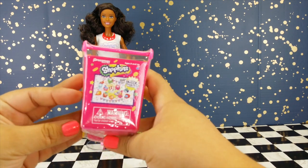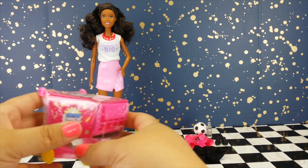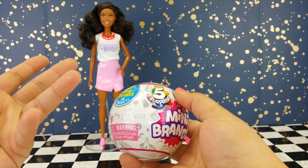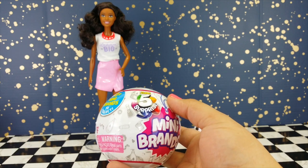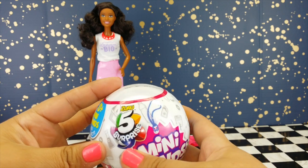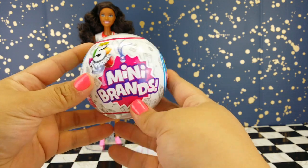I also got this little Shopkins shopping cart. I got it mainly for the shopping cart for $1. And then I got some of the mini brand Zuru Spy Surprise for, I think, about $5 at my local Walmart. I've had them for months that I've been wanting to open. But I've seen that people have been getting really awesome accessories on YouTube. So I am so excited to finally be able to open them. And I guess I'll just fast forward through the unboxing of the surprise boxes so you guys can see what I get.